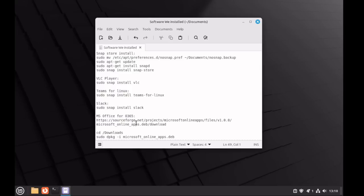And specifically what we'll cover in this. So what we're going to do is we're going to do the Snap Store install and then probably reboot afterwards. We'll install VLC Player. We'll install Teams. We'll install Slack. We'll install Microsoft Office 365 apps.